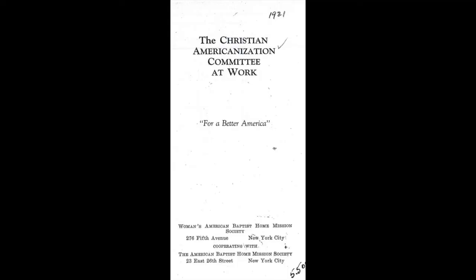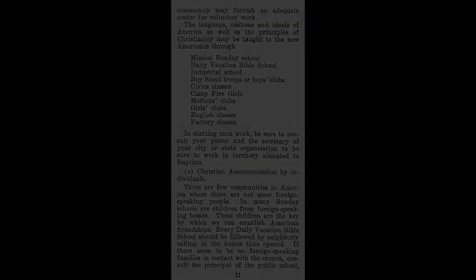Following World War I, the influx of immigrants increased significantly and presented a mission opportunity for churches across the land. The Northern Baptist Convention and the Women's American Baptist Mission Society stepped forward with the organization of the Christian Americanization Department in March 1919. The mission effort ultimately was organized at the national, district, state, city, and local church level.